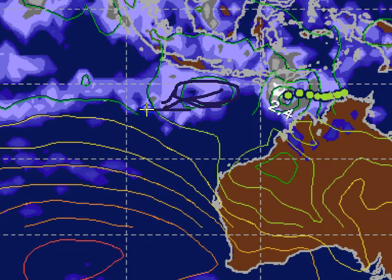But it hasn't formed yet, and when we're talking about things that haven't formed yet, a lot of variables come into play. So we will keep an eye on this system, and should there be any threat to WA into the future, we'll increase the frequency of these updates.